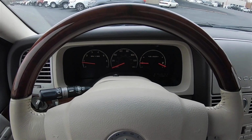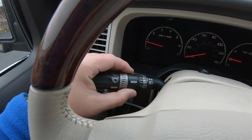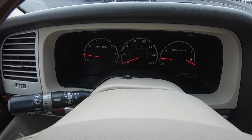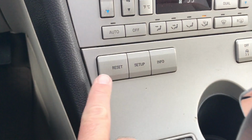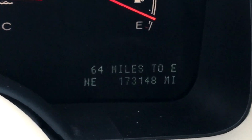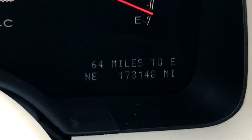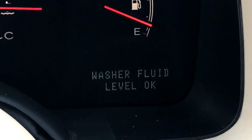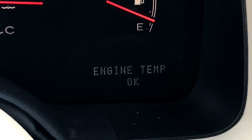Electroluminescent instrumentation, very bright and easy to read with white numbers and red pointers. Navigator featured a similar instrument cluster. And in the lower right corner, you do have your trip computer, typical of Fords of this era. It is a dot matrix digital readout that just features various vehicle information as well as some vehicle diagnostics.